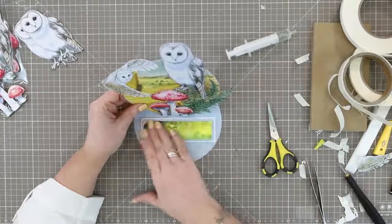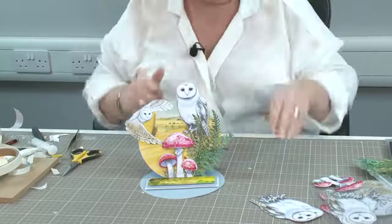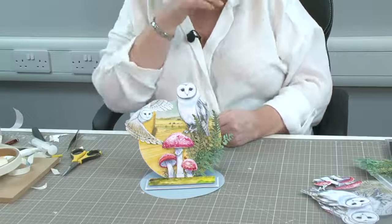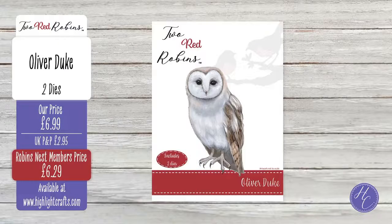So now I've popped on that like so, and there we have our beautiful Duke, Oscar, those fabulous ferns, and I just love those toadstools. I just think they're fabulous. They really do make it, again, they're fillers, they need to be in your collections. So just to refresh, we have got our Oliver Duke that was stood on the actual perch.